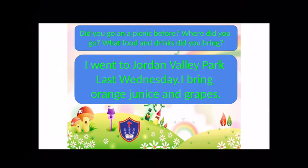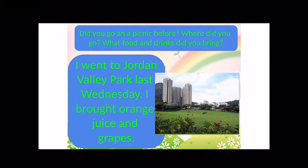This student says, "I went to Jordan Valley Park last Wednesday. I bring orange juice and grapes." Let's change it a little bit. "I went to Jordan Valley Park last Wednesday. I brought orange juice and grapes." Wow, I never went to Jordan Valley Park. It looks really nice.